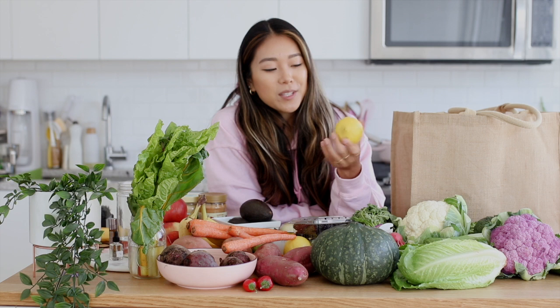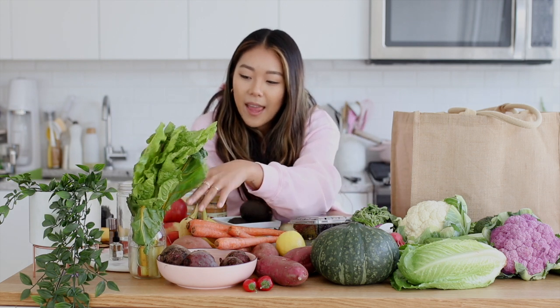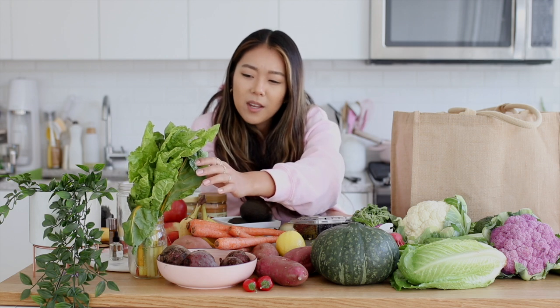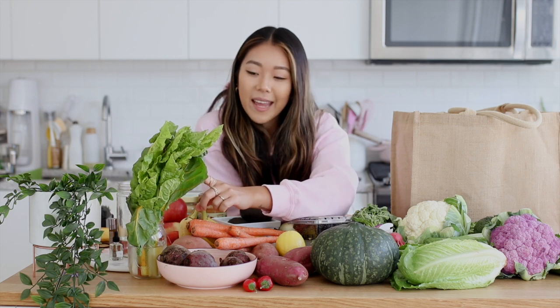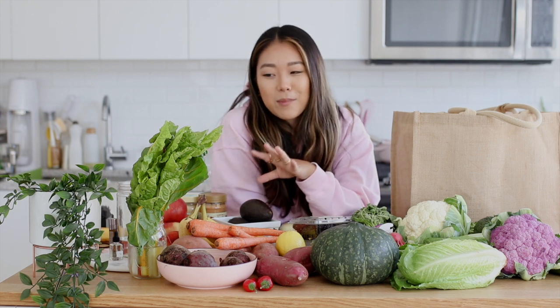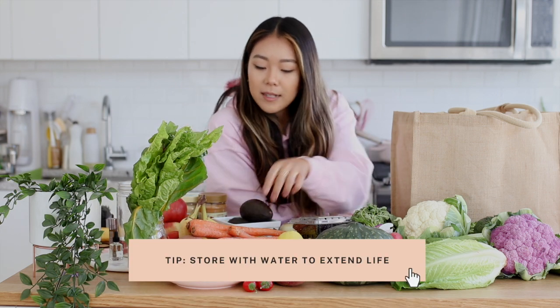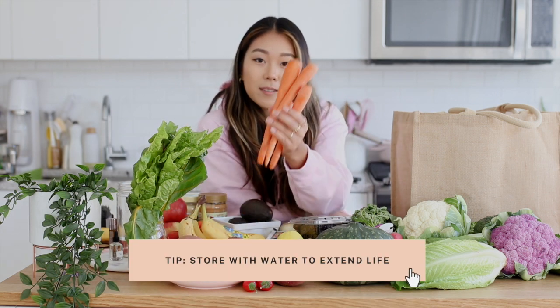Then I picked up some citrus. I have lemons and lime. In this jar here, I have some rainbow chard, and I bought this at, did I buy this at the farmer's market? No, this is from Whole Foods as well, and same thing, I just threw this into my bag. This one could have used a little bit more protection because it's quite delicate, but I have it sitting in a jar of water.